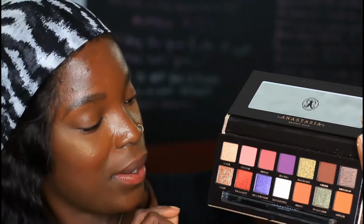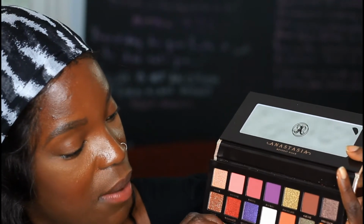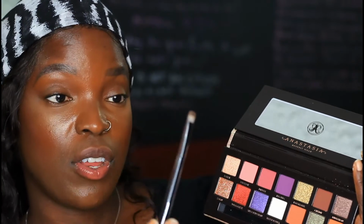14 colors it comes with. It comes with a brush. I paid about 60 dollars for this palette. I will go ahead and do a color swatch. Starting off with Zan. We're going in with Zan. And Zan, oh wow, the texture is so pretty.